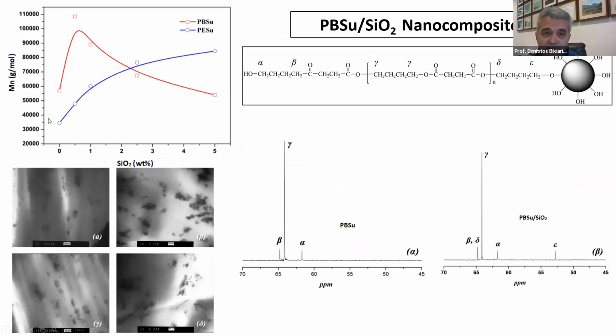And we found with our PhD student Alexandros that in the case of polybutylene succinate, with only 0.5 percent silica nanoparticles, the molecular weight was substantially improved compared with neat polybutylene succinate, and thereafter a slight decrease in molecular weight was observed. Completely different was the behavior of molecular weight in the case of polyethylene succinate, where a slight increase was achieved in all cases. And after 5 weight percent of silica nano additives, we succeeded in getting 90,000 molecular weight. And of course, we can see here in transmission electron microscopy that large agglomerates, even at 5 weight percent, were avoided.